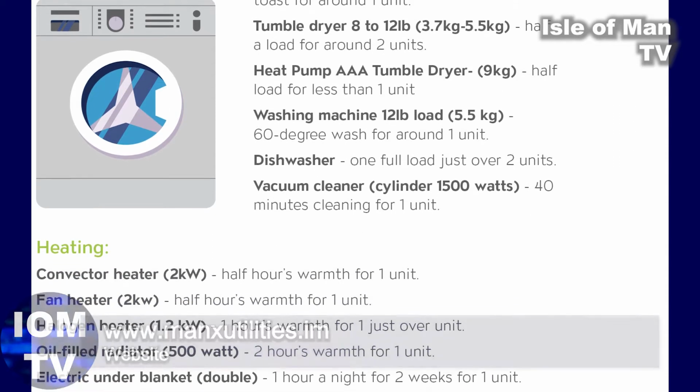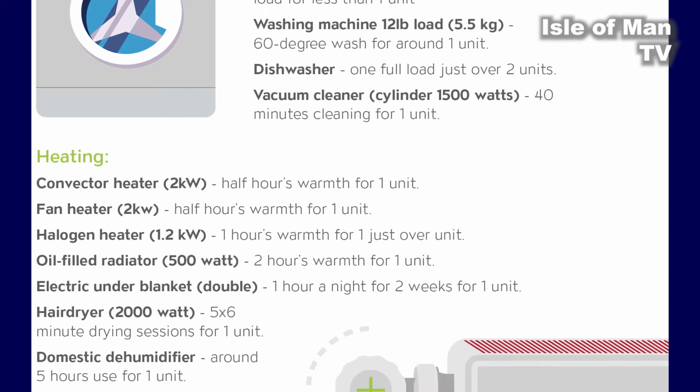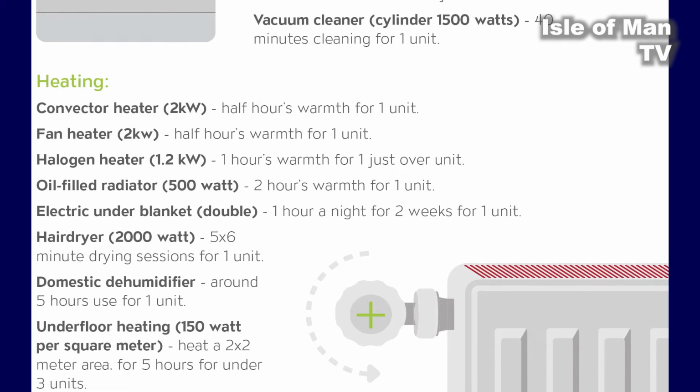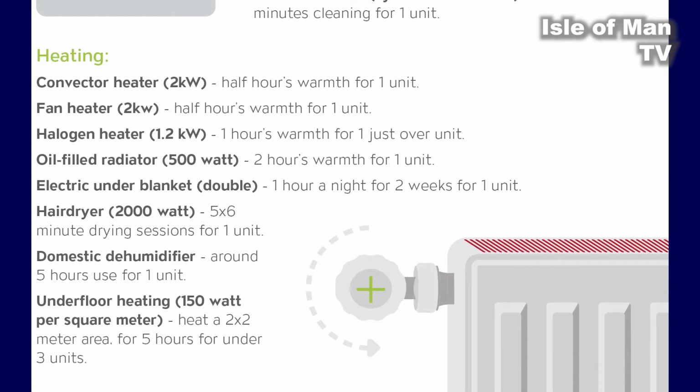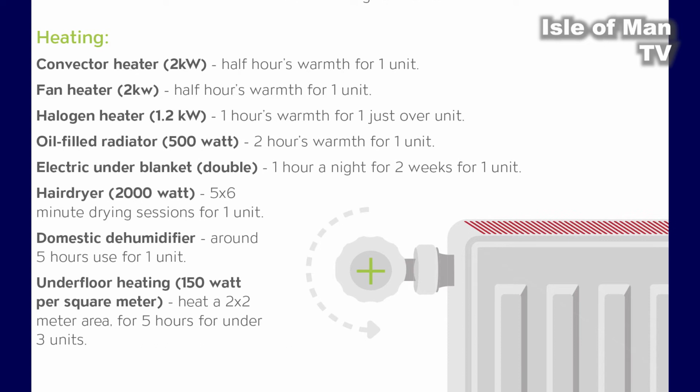Our next section is showing heating. Very important when you're using electricity. A lot of people have moved over to this form. I've done that myself actually. A convector heater, 2 kilowatts, so half hour's warmth for 1 unit. Again, that will go up as you have more kilowatt bars on your devices. This is interesting about the way you have an oil-filled radiator, 2 hours warmth for 1 unit, and of course there's different ways that those radiators are filled. We'll come to that again a bit later on.